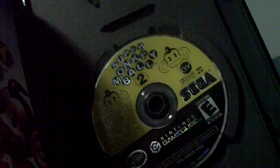Super Monkey Ball 2. I mean, this game is iconic. It's in almost every GameCube owner's collection at this point. And it's just, you know, why not? It's just fun. Just good, mindless fun. And there is... Oh. Come on! And there's the disc.